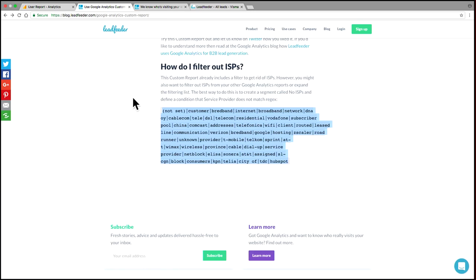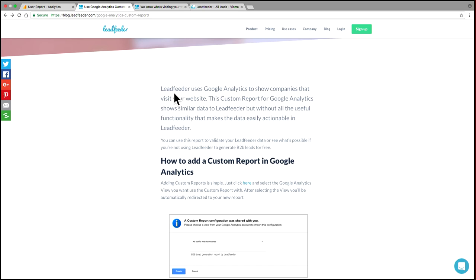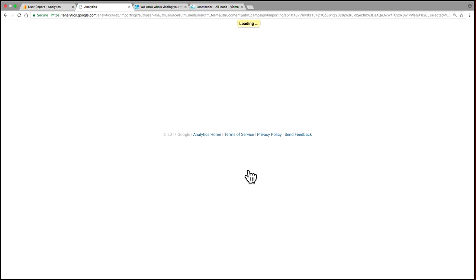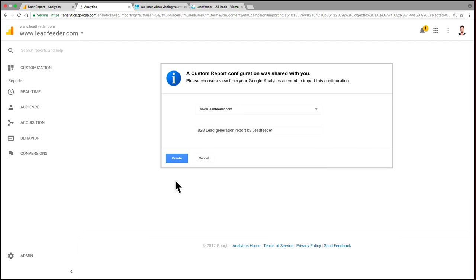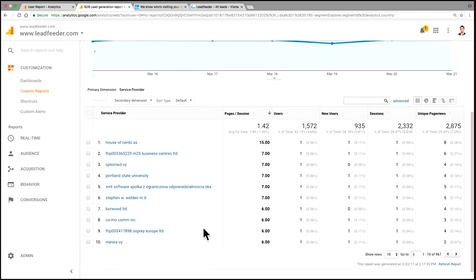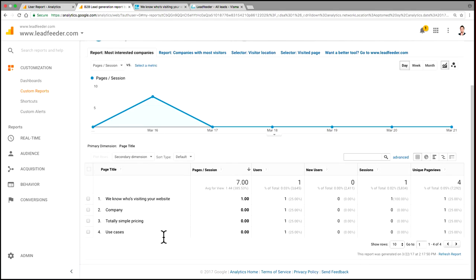So I'm just gonna go again to the blog post we've created. blog.leadfeeder.com/Google Analytics custom report, and there's a link here which takes you to Google Analytics and installs the template tool there. You just need to select which profile you want to attach it to, and let's click create. So in this tool, we've already done the ISP filtering. You already have the best companies here, and you can click in to see what they have done on the website. So this way, your salespeople can have an easier way to look at what's happening on the website.